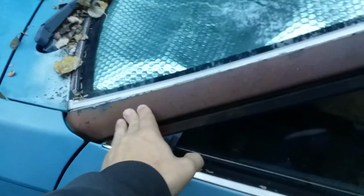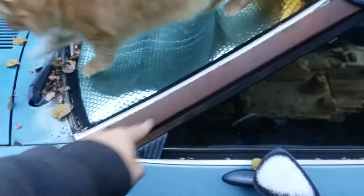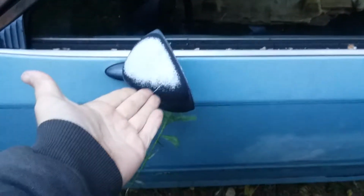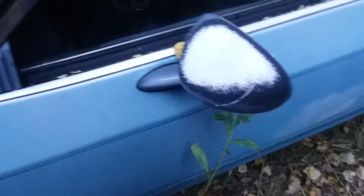For 82 and 83, these pillars are supposed to be flat black. But in the later years, you could option these out to be painted the same color or not. Your call. But if these are flat black, more than likely it's original. If they're the same body as the car, might be original, might not be. All the mirrors came standard as flat black, but you could pay extra from the factory to have them the same color as the body. So if they're flat black, it's probably original. If they're body match, they might be original.